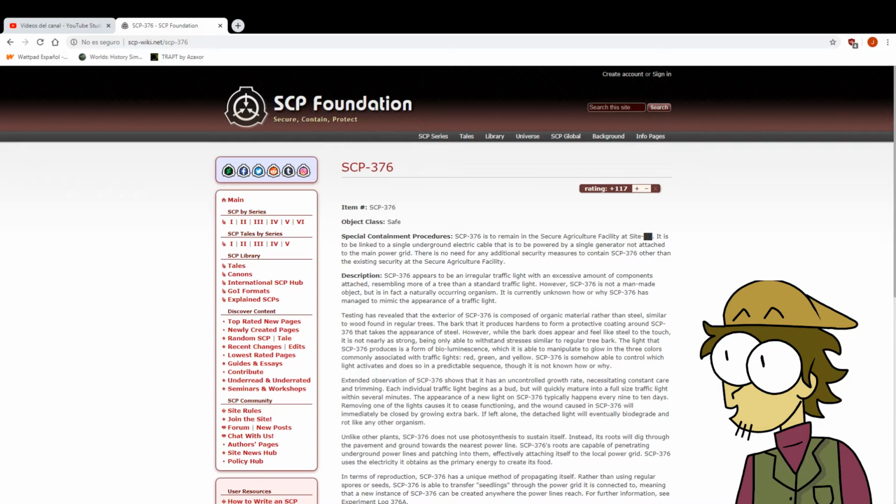SCP-376 is to remain in the secure agriculture facility at Site Redacted. It is to be linked to a single underground electricity cable that is to be powered by a single generator now attached to the main power grid. There is no need for any additional security measures to contain SCP-376 other than the existing security at the secure agriculture facility.